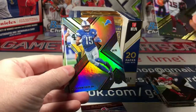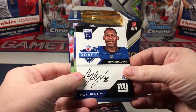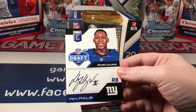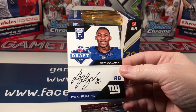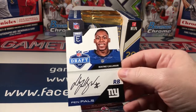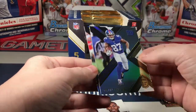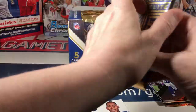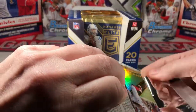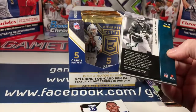Alright, Brandon Marshall, Golden Tate, a Wayne Gallman pen pal. Not terrible. Obviously not one of the top, but definitely not the bottom either. He's got a pretty good signature. Black ink on card. It's okay. Sterling Shepard and Paxton Lynch. This pack feels thicker. It's either a filler or a jersey card, one or the other.